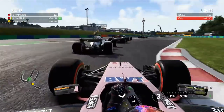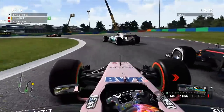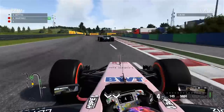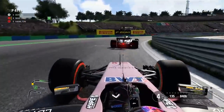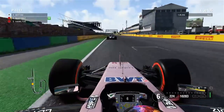Oh, Bottas has run deep here, and it's caused trouble, and we're going to slip up the inside of Lewis, and also slip up the inside of Verstappen, possibly. This is what I was on about. Just got to strike like a bee. Got to be very alert, and there we go. Made the move on Hamilton and Verstappen. Now, can we pick off Valtteri Bottas? Lewis has also gotten past Verstappen here.